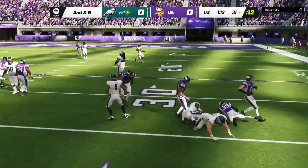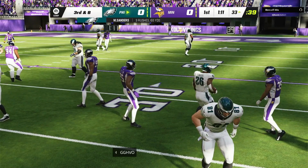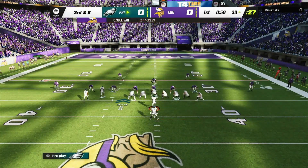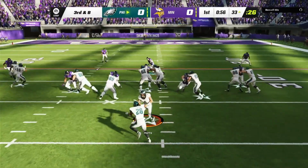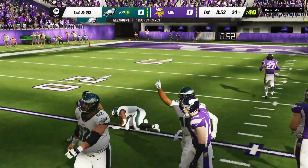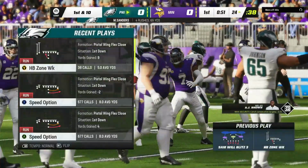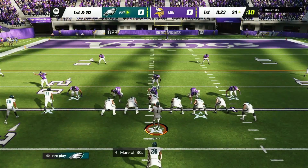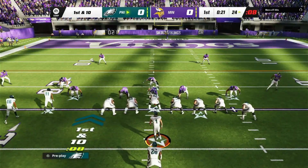Another run with Sanders. And that'll hurt the average a bit as this time they're able to get him behind the line. In need of a conversion on 3rd down. They had the big play to start the drive. And he gets the first down here as he's taken down at the 24. 69 yards rushing for him as he's got the afternoon off to a great start.